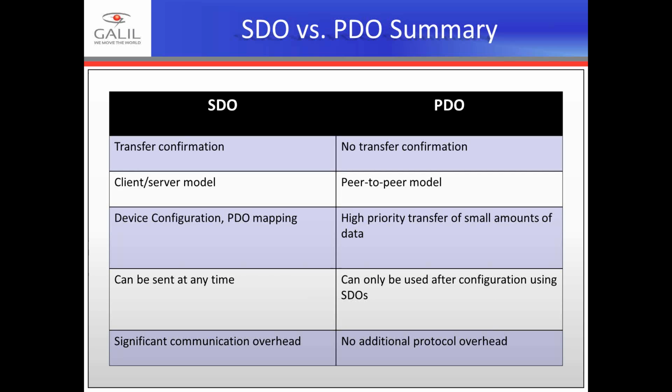This is just a general summary. SDO contains a transfer confirmation, which increases the overhead. The benefit is that the master is assured that the data was received and written to the drive. PDO contains no transfer confirmation. It's essentially sent out onto the network, and it's assumed that that data is received and read.